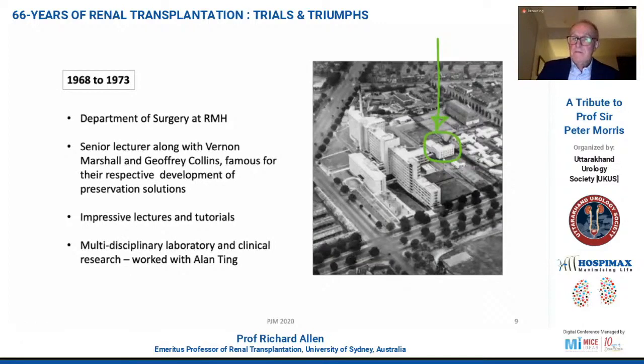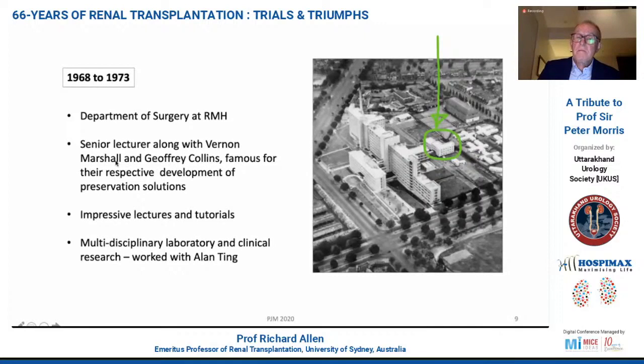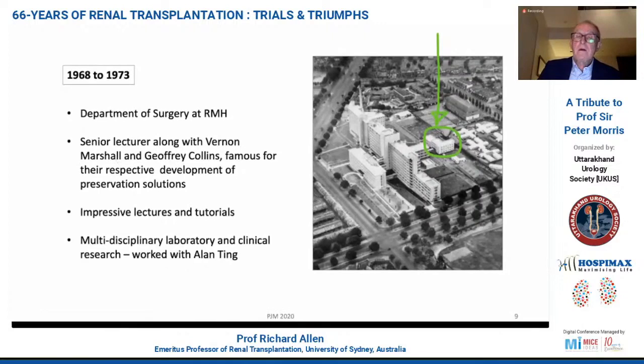In 1968, I found the funding in Melbourne, and Peter returned to Royal Melbourne Hospital, where he was a senior lecturer along with some really good young surgeons in Australia, Vernon Marshall and Geoffrey Collins, who are famous for the Marshall solution and the Collins solution.